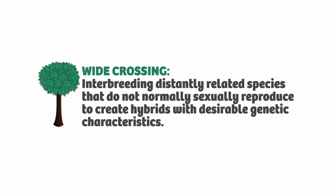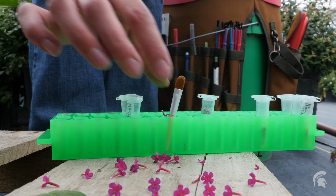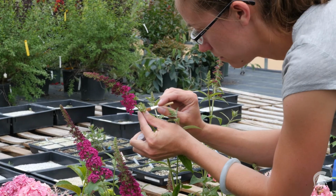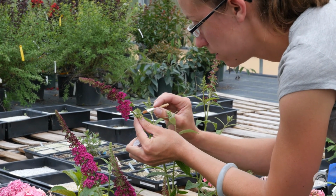We have examples of wide crosses that we're probably familiar with. Take, for example, the mule. It's a cross between a horse and a donkey, and the resulting wide cross is a mule, and it's incapable of making any offspring. The same phenomenon works when you cross two wide species in the plant world. You can create a plant that does not produce offspring and thus is not going to be invasive.